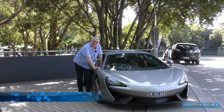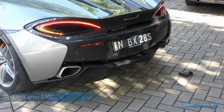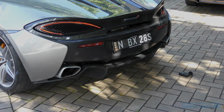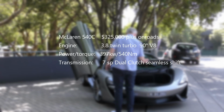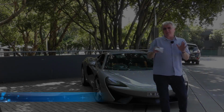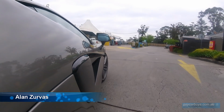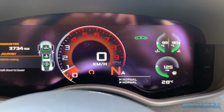And this, my little pretties, is McLaren's 540C. Everything about this car is huge. The price, let's start with the price. $325,000, plus on-roads. There's a whole bunch of accessories you can get too. This car will lift itself up.